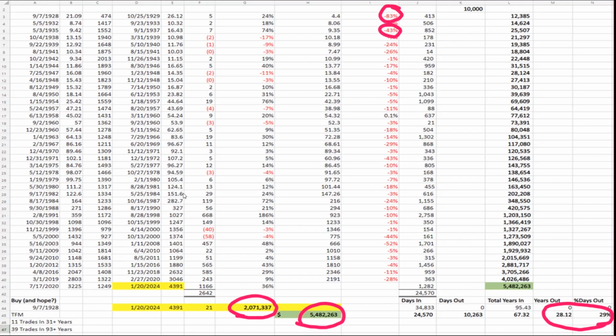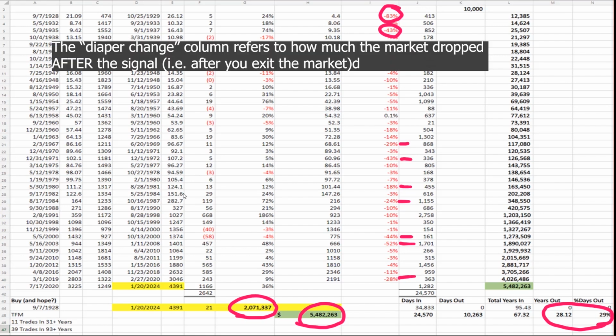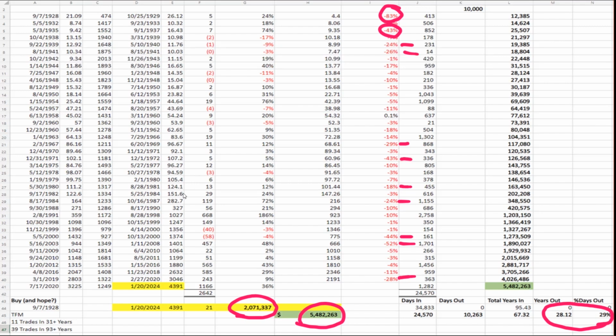What I did want to show you is some of the diaper change moments in here. 80%, 40%, sometimes 25% or more, 40-something percent. It's not that uncommon to see these big slides in the market. Of course, the last two major bear markets we had were 44% and 52%. And then, for all intents and purposes, the pandemic slide was the bear market. And believe me, when people were down 30 and 40%, they started calling me in a bit of a panic.